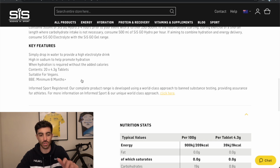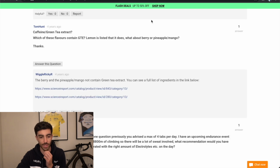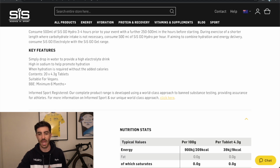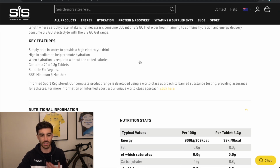Now there's two flavors over on Wiggle. Wiggle Support did a really good job. They actually answered this question. Someone wrote in saying what flavors don't have the green tea extract, and they answered here saying berry and pineapple mango don't have it. So, I mean, if it was a useful ingredient, wouldn't they just put it in all the electrolyte products? And if it's not a useful ingredient, then why is it even in there in the first place?